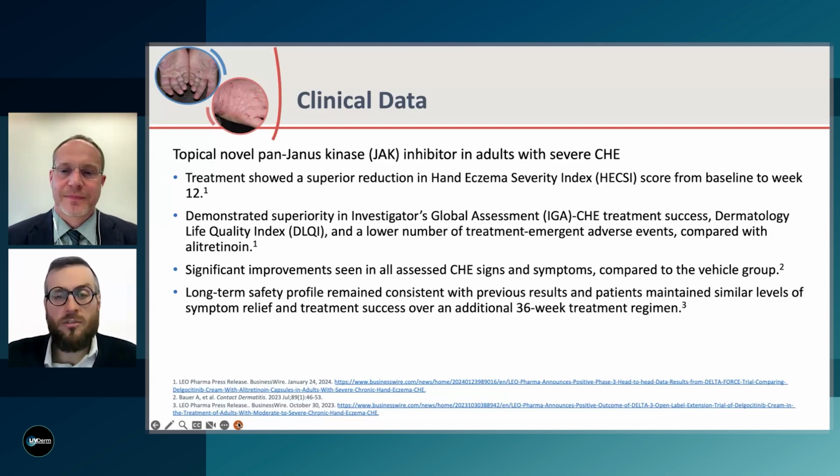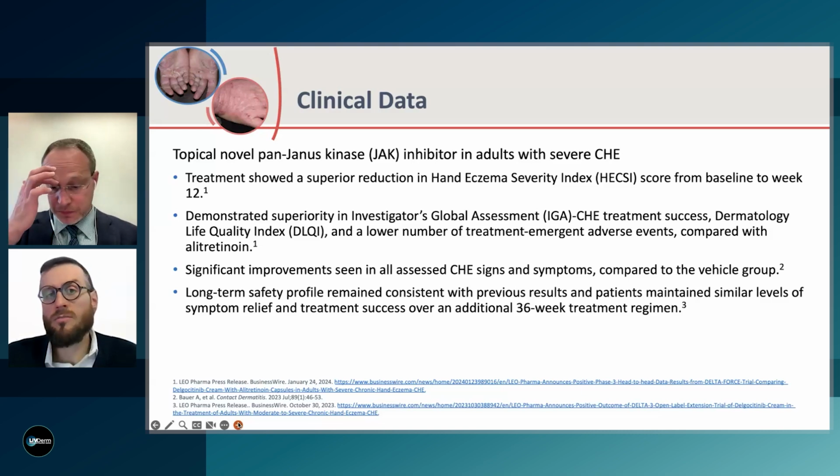We've seen improvements in terms of a variety of different lesional sign scores, like the HECSI, which is a weighted average of severity and extent of lesions on the hands. We've seen improvements in terms of the IGA treatment success, which is like the FDA's preferred outcome measure for clinical signs for a drug. Improvements in quality of life, improvements in terms of safety even.